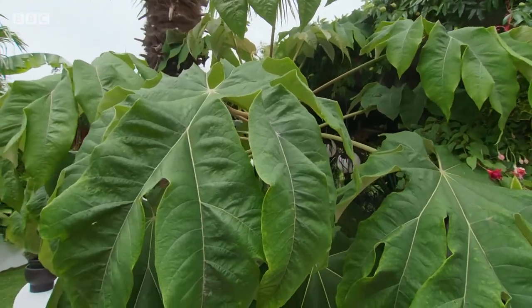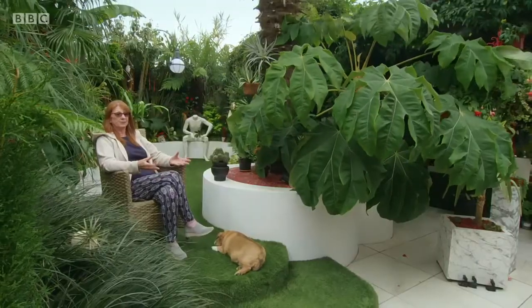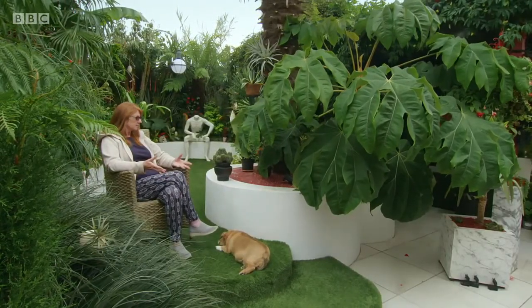I do cuttings at the end of the season, and at the moment I'm gathering seed, and then for the beginning of next year I bring on things.